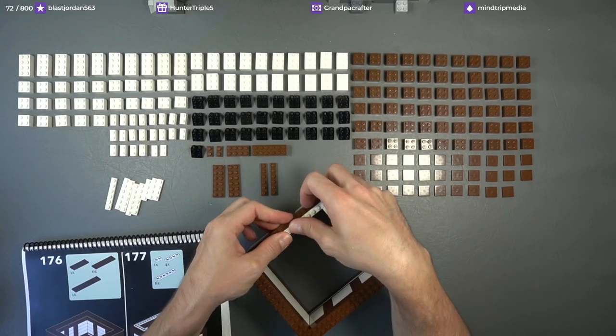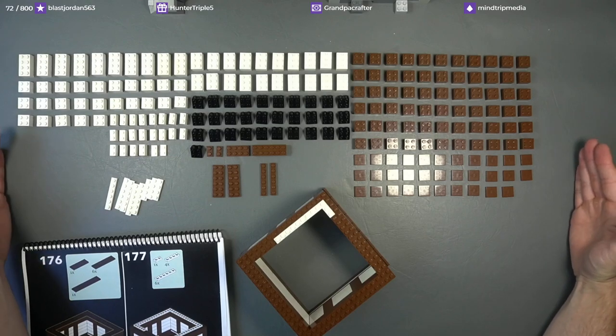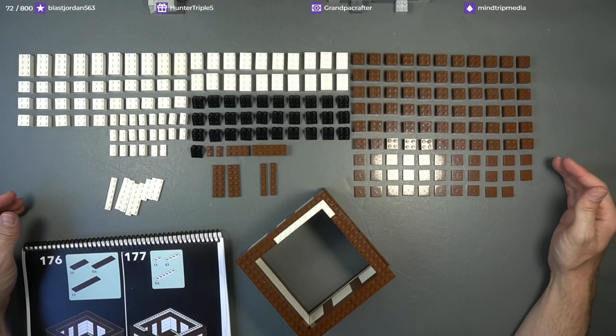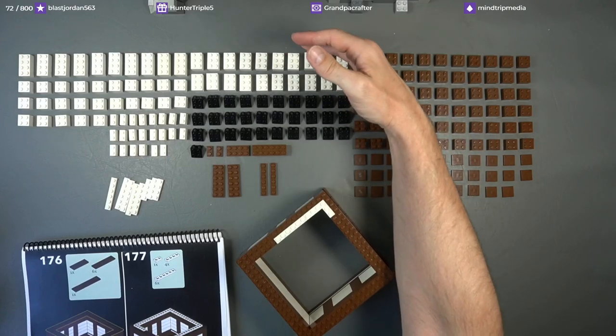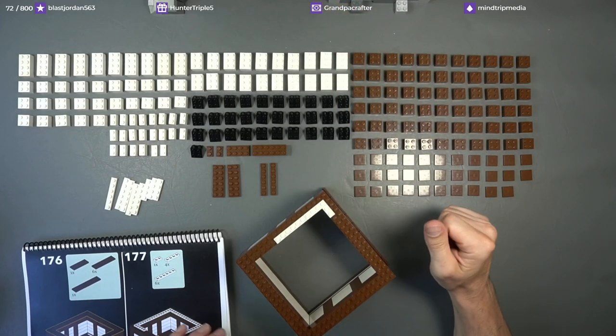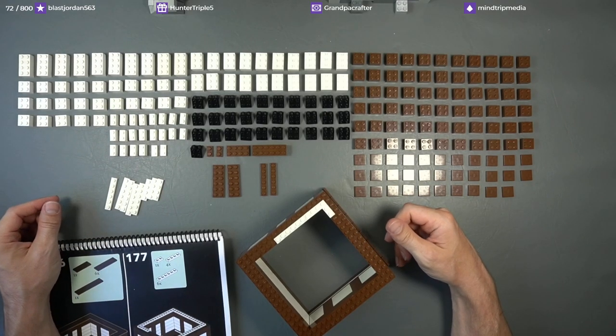How big is the building surface? That is 30, almost 3 feet wide. And then, I don't know, on camera, I would say probably 2 feet. The table's much larger, but the camera only fits so much.